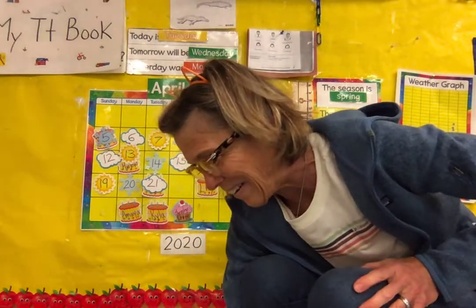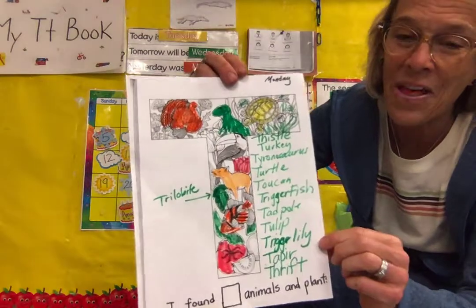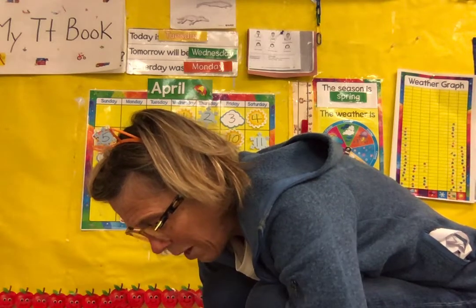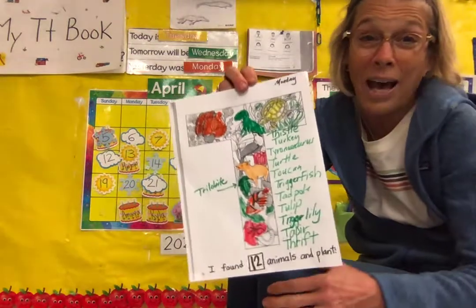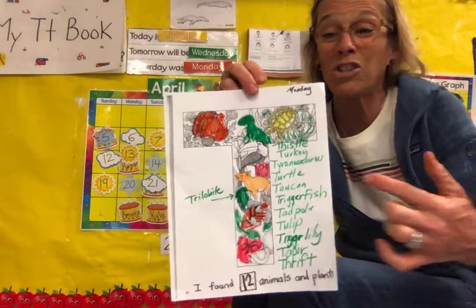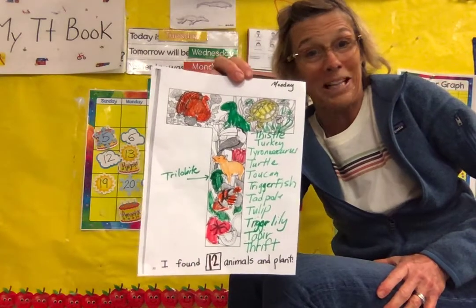All righty, our other page. Oh boy, did I have to do some looking up. There are a total of 12. I don't think I wrote 12 in the box. I didn't find all 12. I found 9, but I'm going to show you all the 12 things. Maybe you had an older person help you. Maybe you found 3 or 4 and you put 3 or 4, and that's fine too. There are so many new vocabulary words that begin with T that I was just totally amazed.